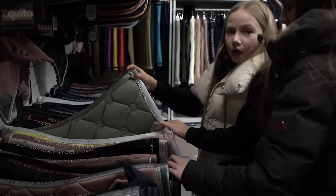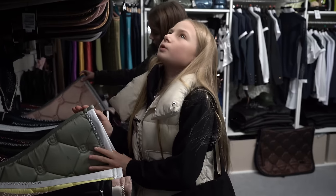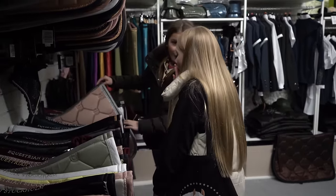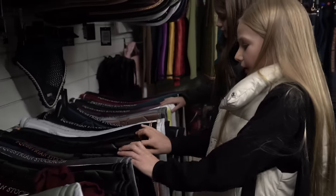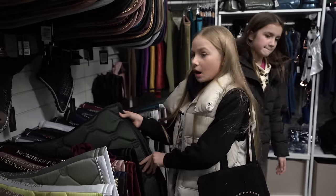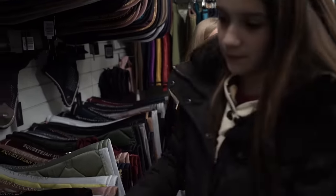Look at the green though. That would go so nice with my pom breeches. I think Carmen's got that. That's really nice. We've got this one. That would go really nice with you. Can you open that? That would go lovely with my pom breeches. Too bad we don't have Popcorn here to try them on him.